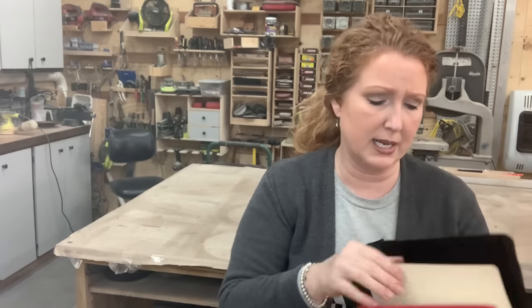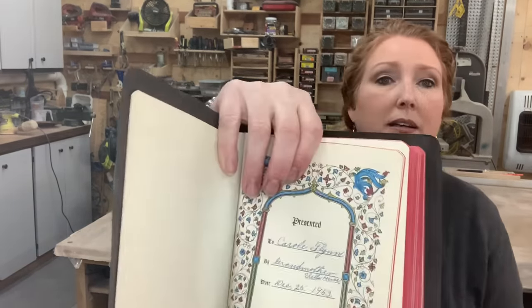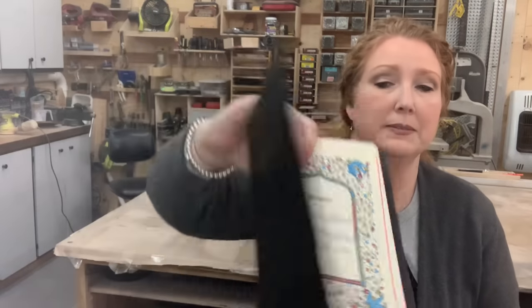I don't know if this one was dated or not. Sometimes they're dated and that's really cool. I think my oldest one says 1918 in it. This one says 1953. So yeah, we all have our things we like to collect, and that's one of the things I like to collect.